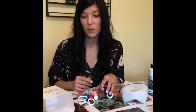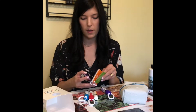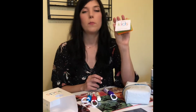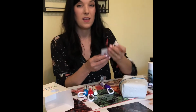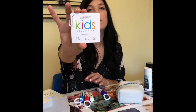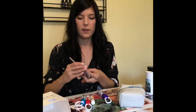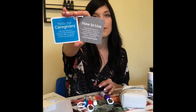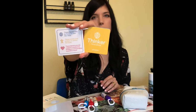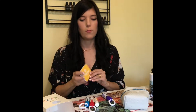Okay, let's talk about the oils. Oh, and here are the flashcards, and it'll make it really easy for me. My kids will sit there and read this and they know how to put it on. So I'll show you. Okay, cool. It has a note for caregivers and how to use. Super cool. It tells you about the 3 categories of the oils, and then it goes into the 2 mind oils.